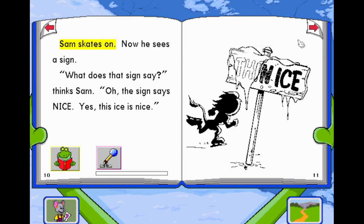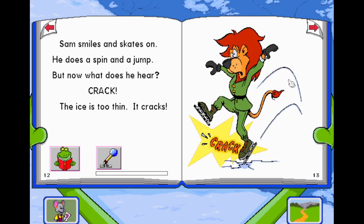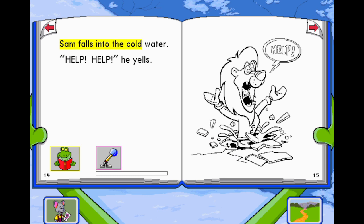Sam skates on. Now he sees a sign. What does that sign say? Thinks Sam. Oh, the sign says nice. Yes, this ice is nice. Sam smiles and skates on. He does a spin and a jump. But now, what does he hear? Crack! The ice is too thin. It cracks. Sam falls into the cold water. Help! Help! He yells.